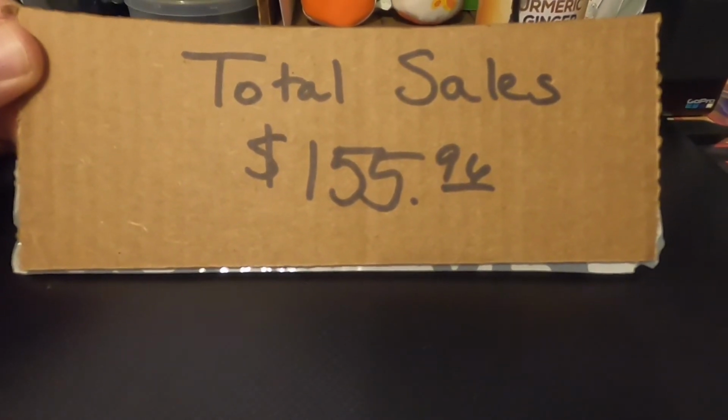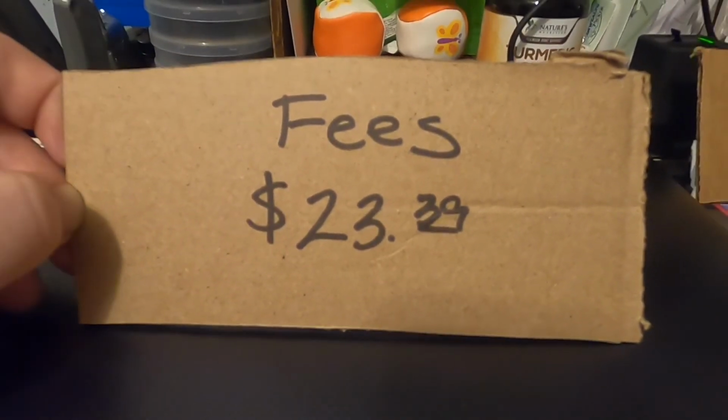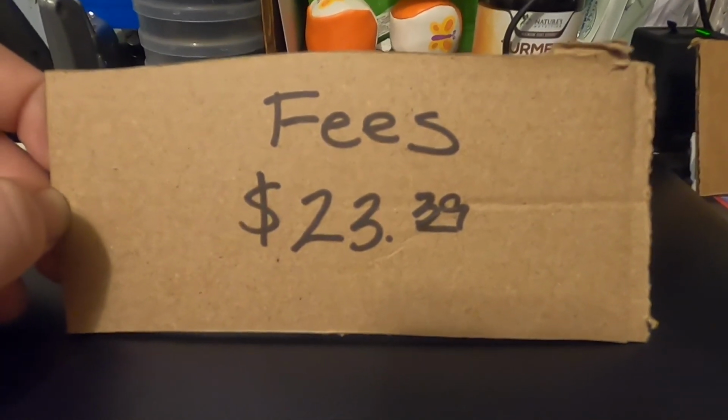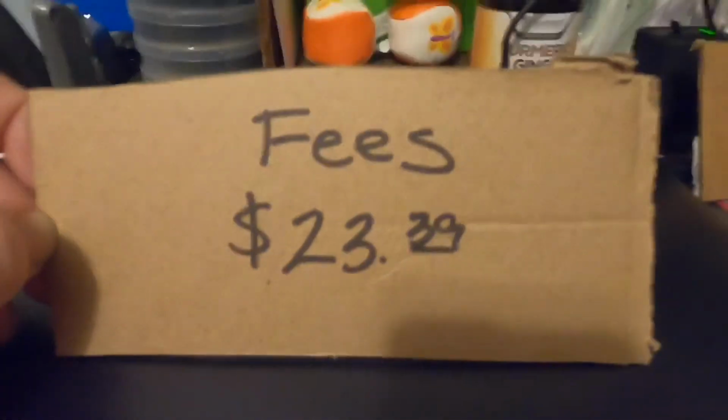So those aren't terrible. But I will go ahead and show you how much I made from this one trip to the thrift store. I made a total sales of $155.96. Commonwealth Picker takes out 15% for fees just to cover expenses and stuff that you don't really think about. So I like that idea, so I'm doing that. So fees I'm taking out is $23.39.